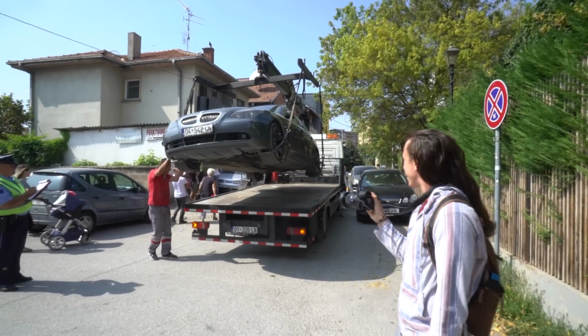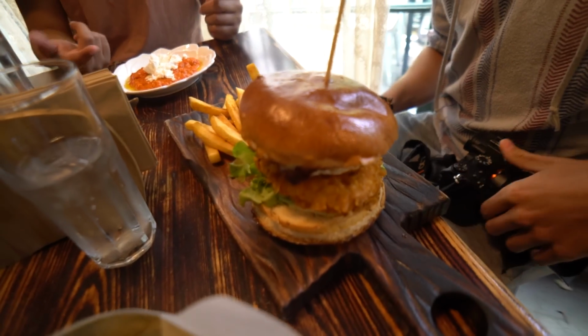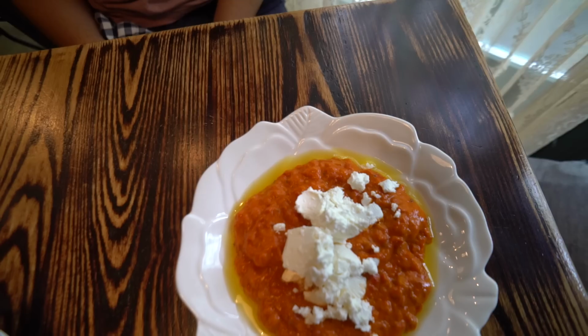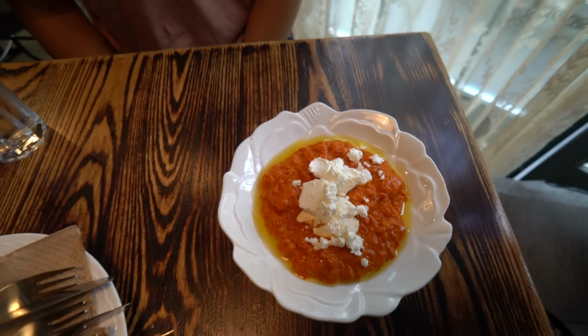Our couchsurfing host led us to an awesome restaurant here where we were able to try some local food, but also some artisan food from different countries like classic french fries, burgers, and ravioli.